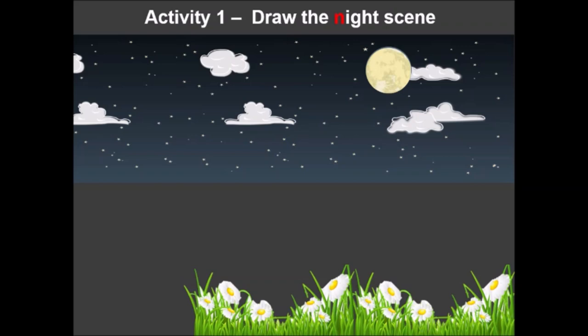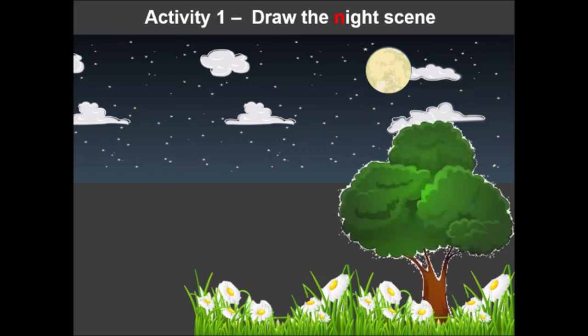And children, then you have to draw all of these things on a paper. The sky, clouds, the moon, tree, grass, flowers, and also yourself looking at the sky. And don't forget to share the photo with me.